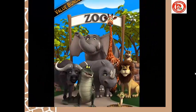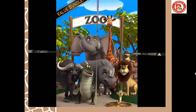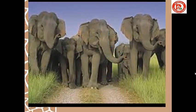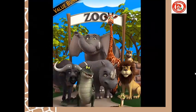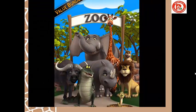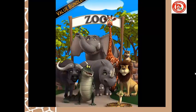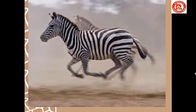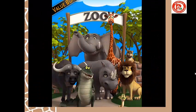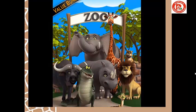Monkeys swing at the zoo. At the zoo, at the zoo. Elephants are big. Giraffes are tall. At the zoo. At the zoo, at the zoo. Lions roar. Zebras run. Going to the zoo is fun.